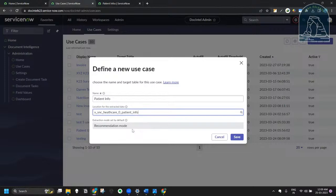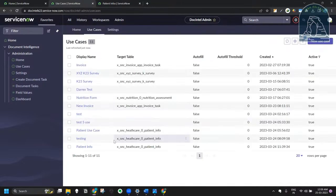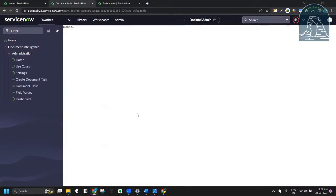The recommended mode is set by default, but there is another mode called autofill. That comes into the picture when we have some data already collected, once we have some data that's been parsed by the AI. By default, ServiceNow just puts the recommended mode here. Let me save this. Let it load. Now we have this patient info use case created.